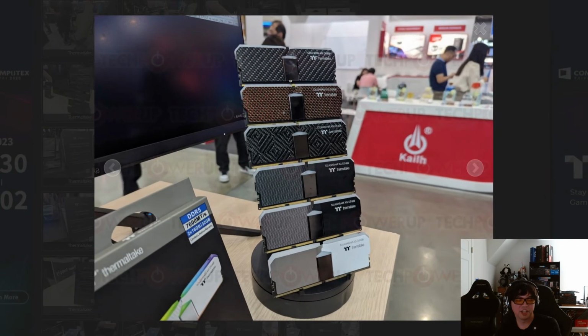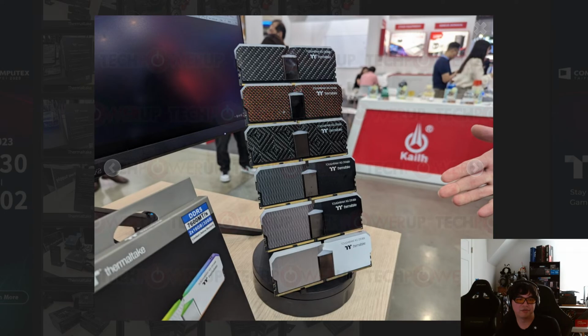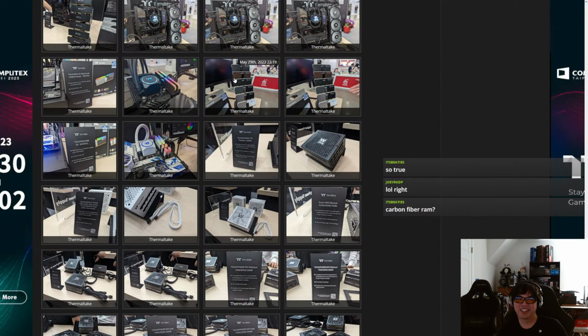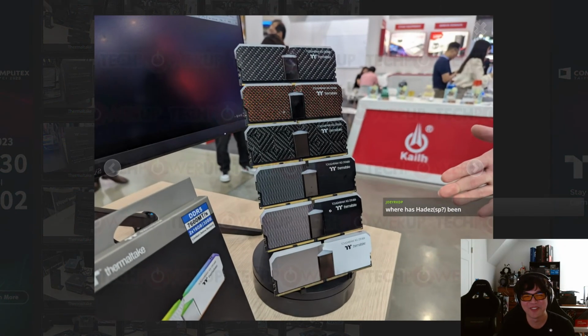What is this? Oh, wait, Thermaltake has RAM now. I guess this is new? I didn't know Thermaltake had DDR5. I didn't even know they had DDR4. Carbon fiber RAM? When I first saw the thumbnail from a distance, this looked like some kind of sunglasses or something. Like if someone was gonna do interior decoration of their house, like those color palettes that you can choose from. Which design do you want? And then when I opened it up, I'm like, oh wait, it's actually DDR5 heat spreaders.